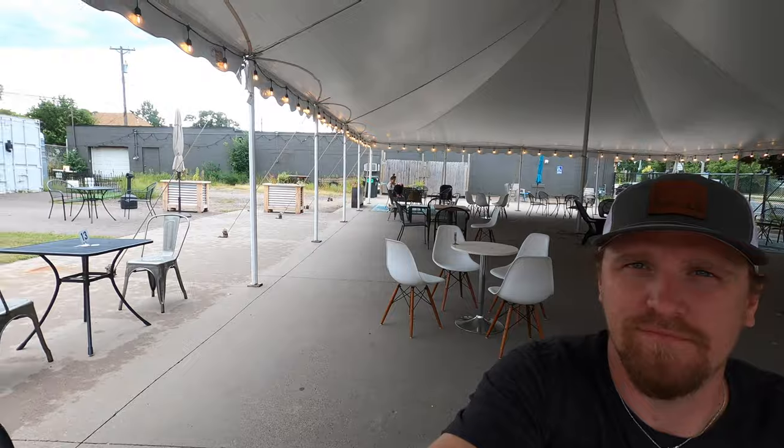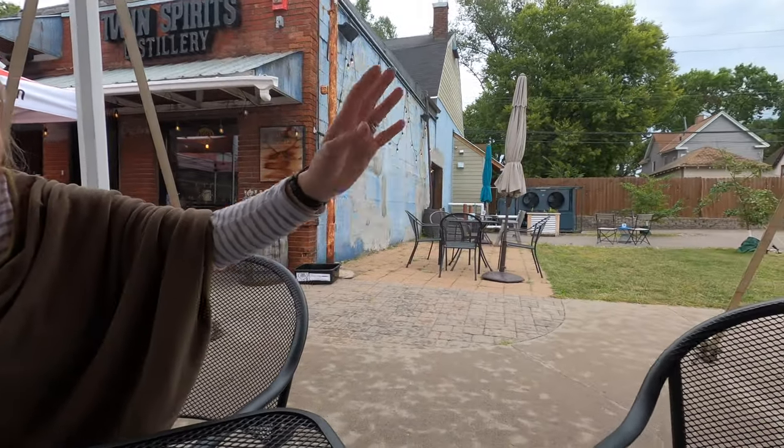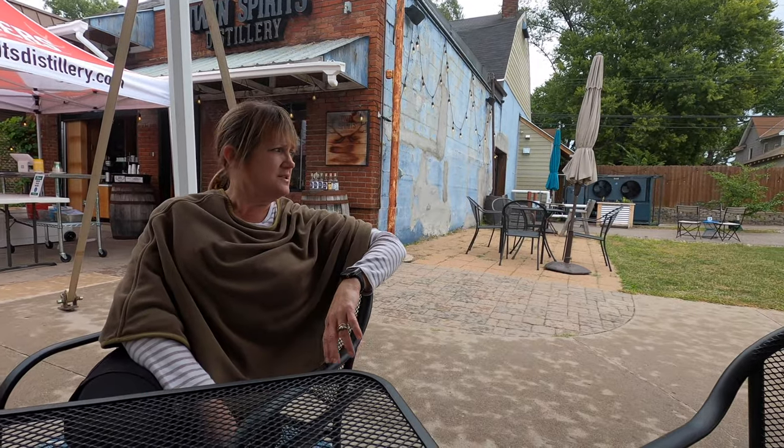Because of owning all this property, so it's these two lots here, the building next door. The hope is that we're going to connect the buildings. We just started talking with an architect who's going to come up with some plans.